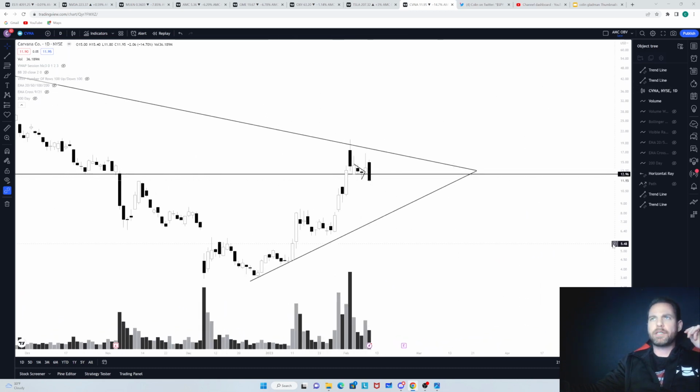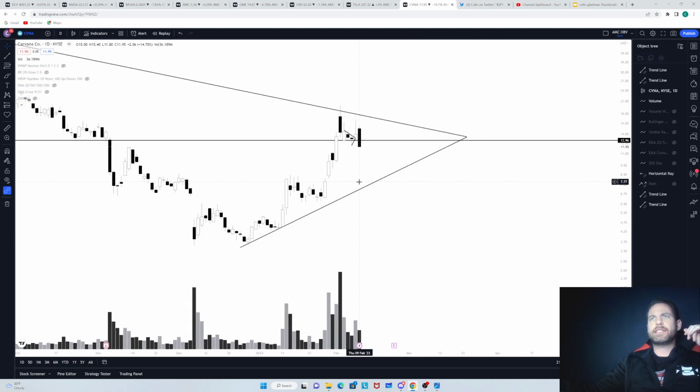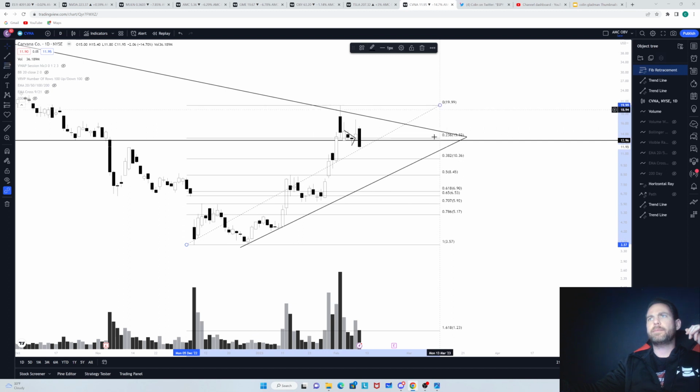Now, you got a bearish engulfing candle. It really looks to me like the Carvana run might be over, especially if the market stays bad, which there's this gap down here, down to about 777. Would make a lot of sense for it to come down to that. So basically double bottomed right here. So if we run a fib right there, I mean, look at this. This would make a lot of sense. Coming back down to the 618 would make a whole lot of sense right in here.